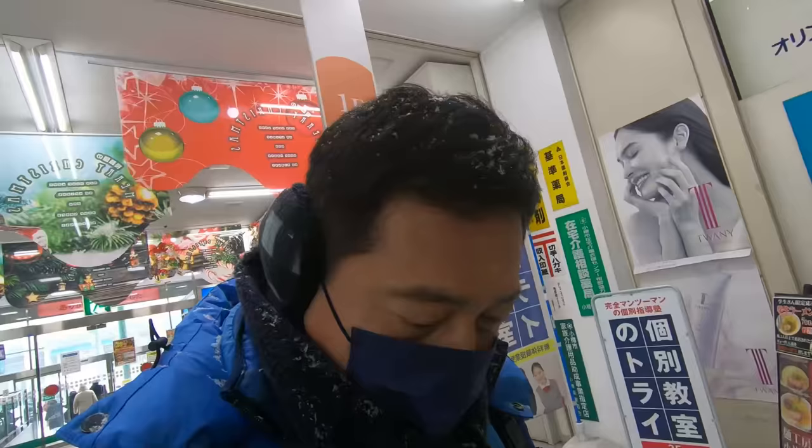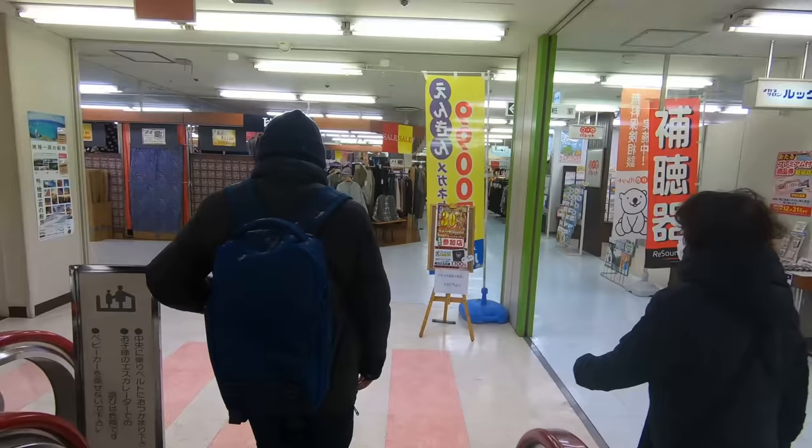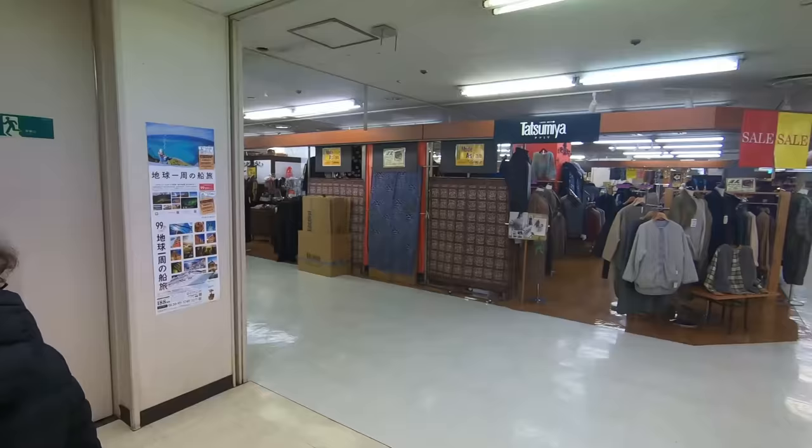So we're inside the department store. There's a tiny bookstore as well, but it's like the smallest bookstore I've ever seen. This is the second floor. Second floor has clothing stores and eyeglass shops, and I think a small stationery store as well. Okay, got a third floor. That's where all the fun stuff is. This is where Daiso and Don Quixote is.